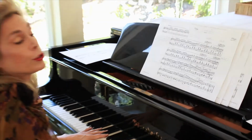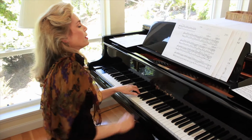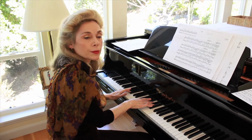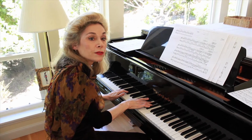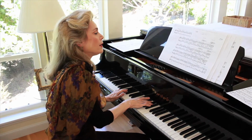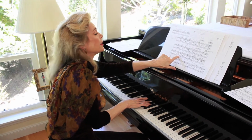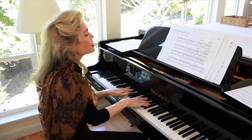I love this part here. And I'm going to play the left hand the way I would recommend that you practice it some of the times to really acquaint yourselves with the bass line and the 2nd and 3rd beat chords, which have to be played light and delicate. So listen to this.